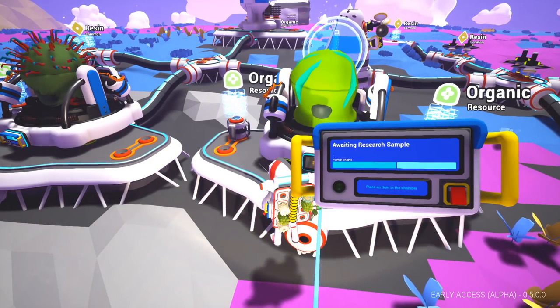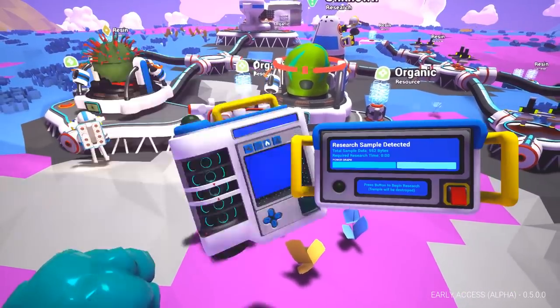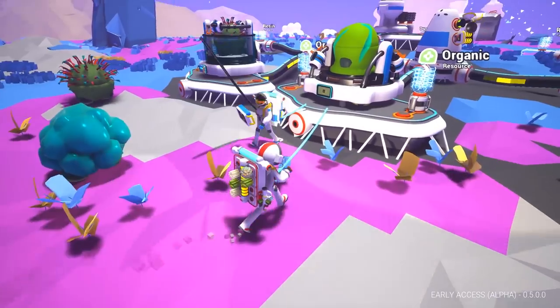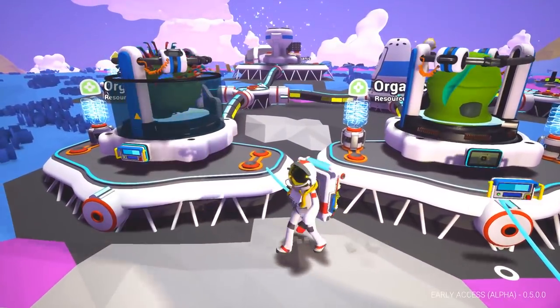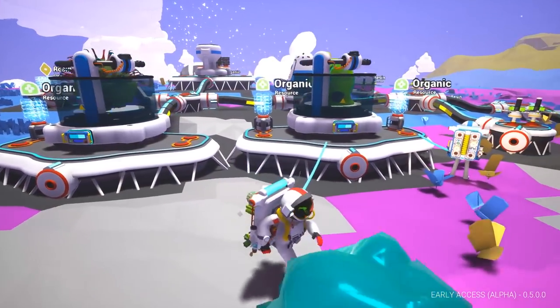This Brussels sprout looking one. Okay, yeah, put it in there. I'll start this one. Bing. Okay. That one's 1,000 bytes. And this one is 900 bytes. So that's 2,000 bytes right there. And they're both at full power, I believe? Full power. Okay, nice. Now we're doing it.